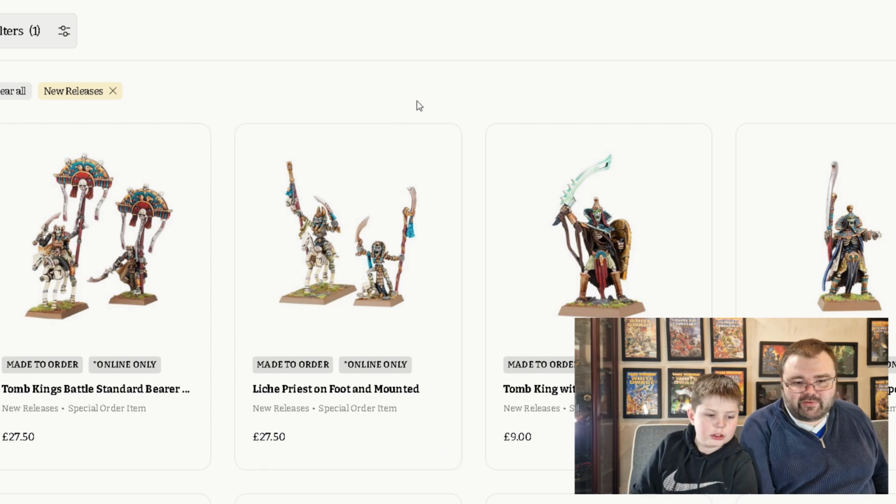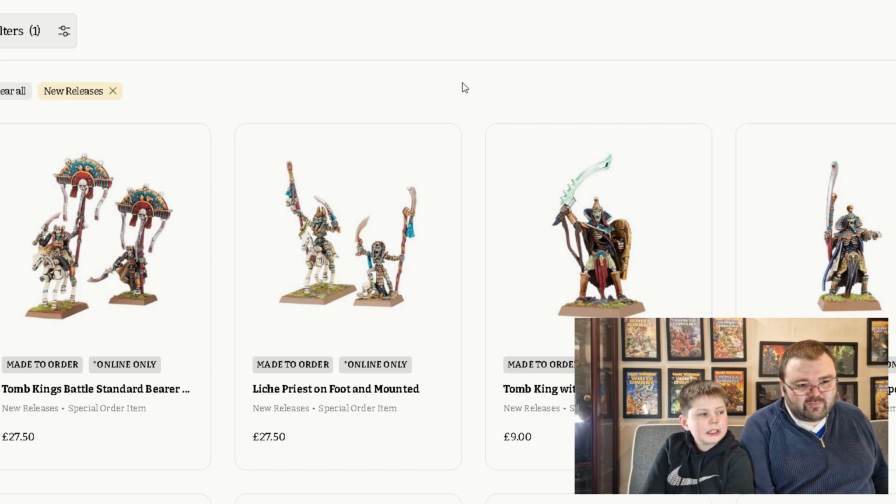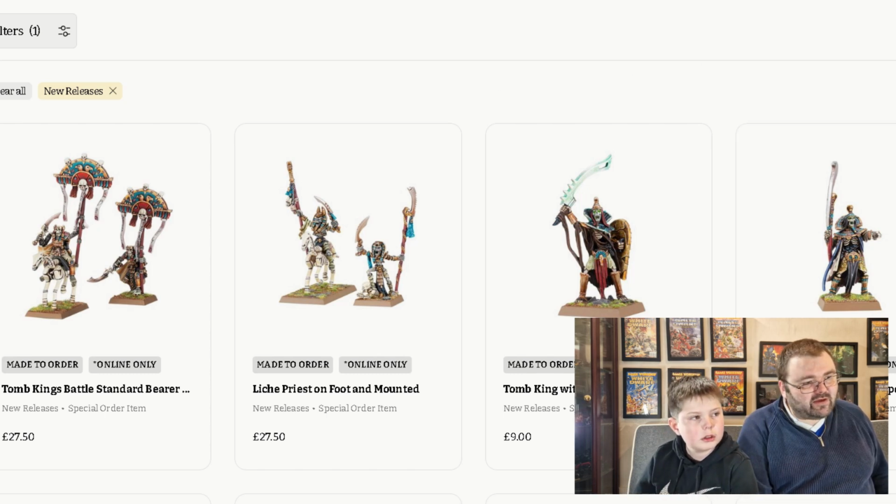No. I think when we do get some new models for the Old World, I probably will pick some up, but probably not the older models. Not for me. I know some people are into that, they like the older models a bit plainer. I'll be buying them to paint them, so here we are.